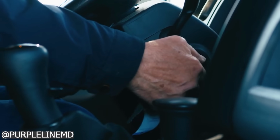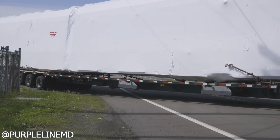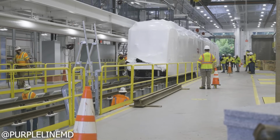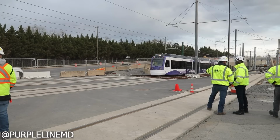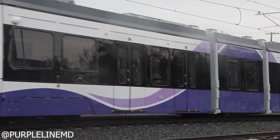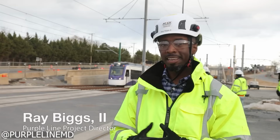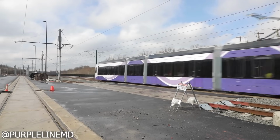was transported to the operations and maintenance facility. By December 2024, the first 7 LRVs had arrived in Maryland. A total of 28 vehicles are scheduled for delivery by the end of 2025. At the beginning of this month, it reached a major milestone with the start of dynamic testing. Officials announced that all 8 vehicles currently on site are now undergoing real-world performance evaluations on a 1-mile test track next to the operations and maintenance facility along Veterans Parkway in Glenridge.